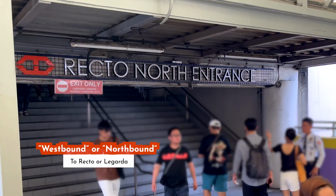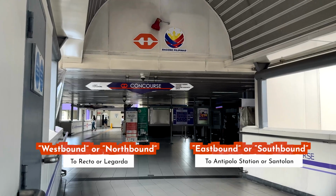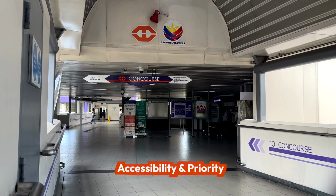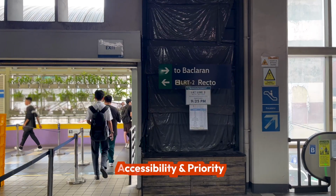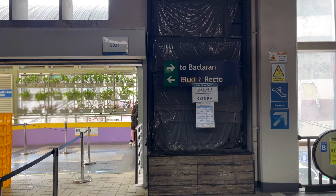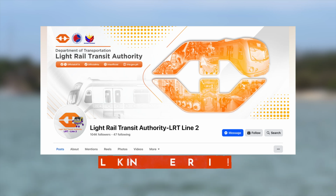Entrances on the westbound side are referred to as north stations, while entrances on the eastbound side are referred to as south stations. Most LRT-2 stations have a standard layout wherein passengers enter through a concourse level and then go up another level to the platforms. Thankfully, LRT-2 stations are designed in such a way that you will be able to access both eastbound and westbound platforms regardless of which side you enter from. While all stations do have escalators and elevators, these utilities may occasionally be under repair. You can check LRT-2's Facebook page for updates on that.